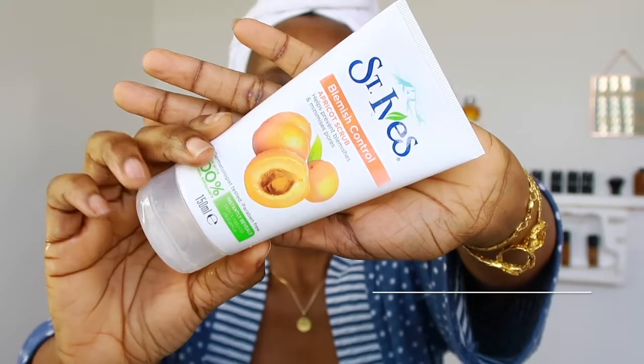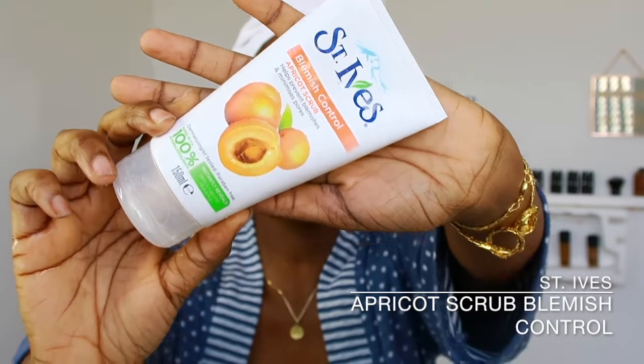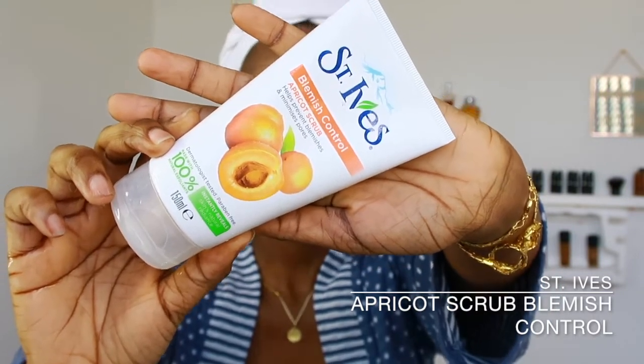So my next step would be to scrub. Now you can actually skip this process, it's optional. I like to include it because I want the full package. So for scrubbing, I'm gonna be going into my St. Ives Blemish Control Apricot Scrub. I really like this scrub because it's very basic. You can use it every single day, and it just really works for me.